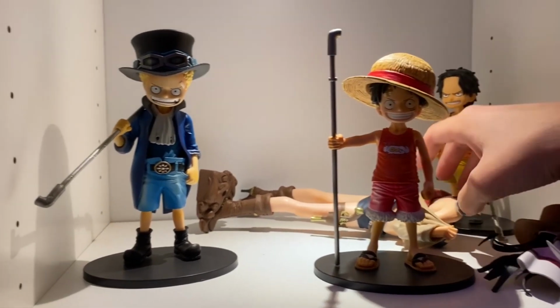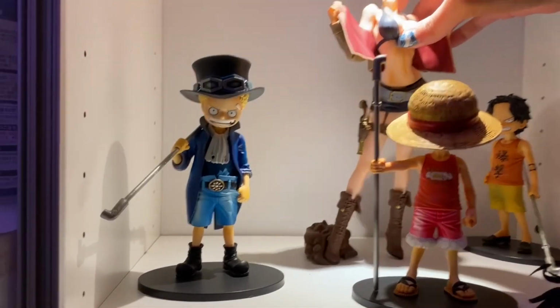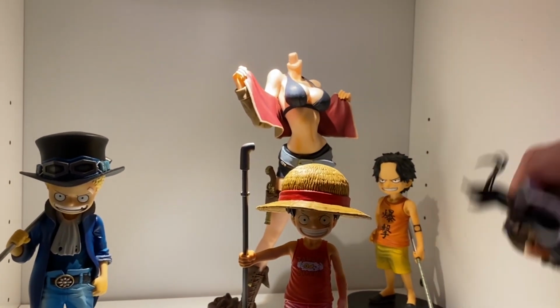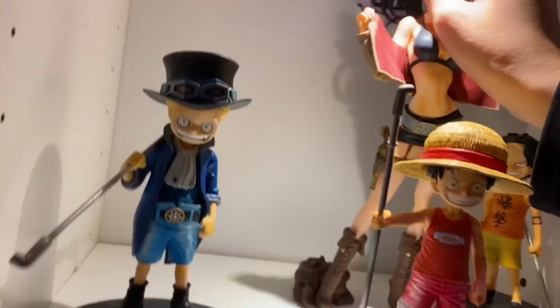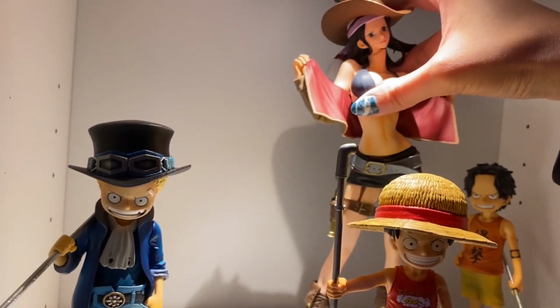See, if she wasn't so top-heavy, she wouldn't keep falling over. Oh dear. And we wouldn't have this problem. Maybe I need some type of thing to, like, stick her. Oh God. I'm gonna need 2 hands for this. 1 second.